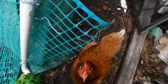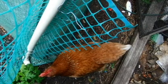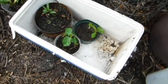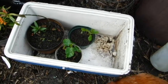No, I'm not letting you in. You'll eat everything. If you don't eat it, you tear it up. And I have a neighbor that has a friend that has a lot of acreage, and they want to plant trees. So I'm saving all my little fig trees for them.